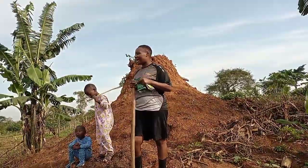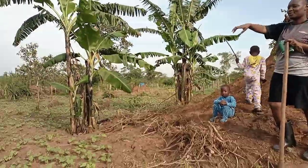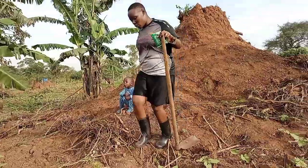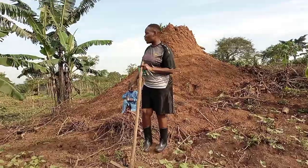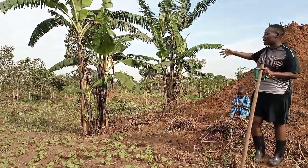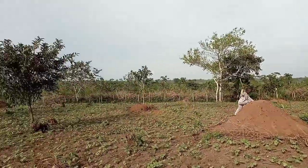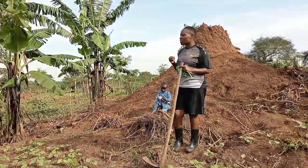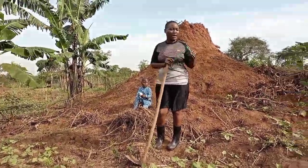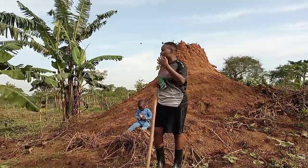So I realized that I have very many hills here, as you can see. I have very many hills in my farm, so I decided to make good use of these hills. Yes, as you see, these are all hills. This is a hill, the other one is a hill, the other one is a hill. You have to make good use of your space to achieve food security. So I decided to plant butternut squash plus pumpkins on these hills. There are about 13 hills all over in the farm.